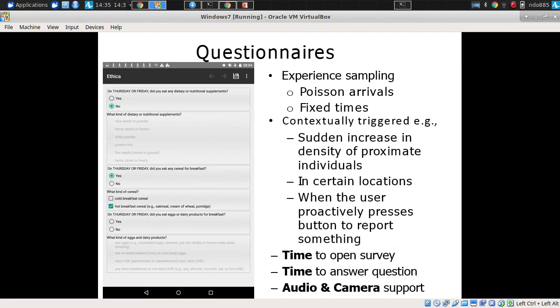For most of our partners, the foremost area of need is having rich support for questionnaires, survey instruments, ecological momentary assessments. For many of them, they're interested in what's called experience sampling, where you collect information from a person in an ecological context at a certain time that may be picked randomly or at fixed times of the day. You do it at, you know, 8 o'clock, 12 o'clock, and 4 p.m. perhaps. You're asking questions. In other cases, it's contextually triggered. We talked about that earlier.